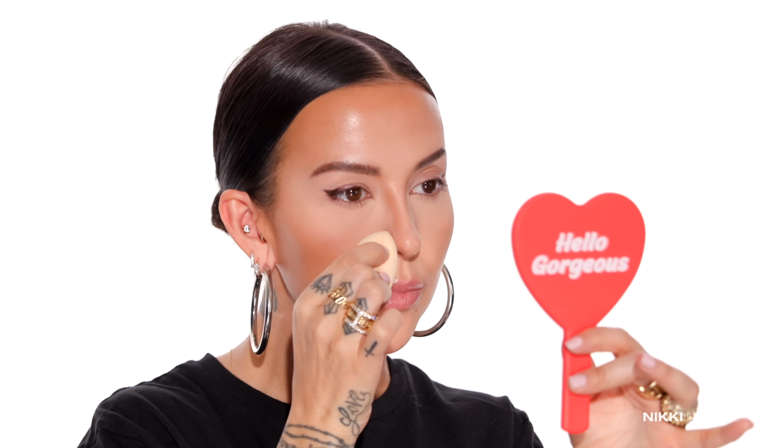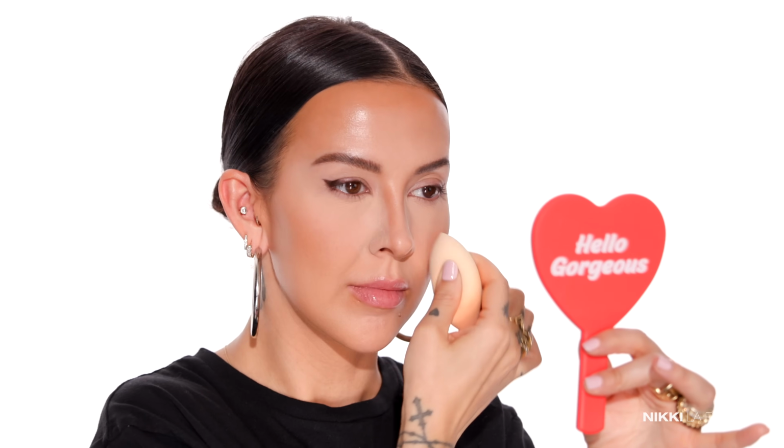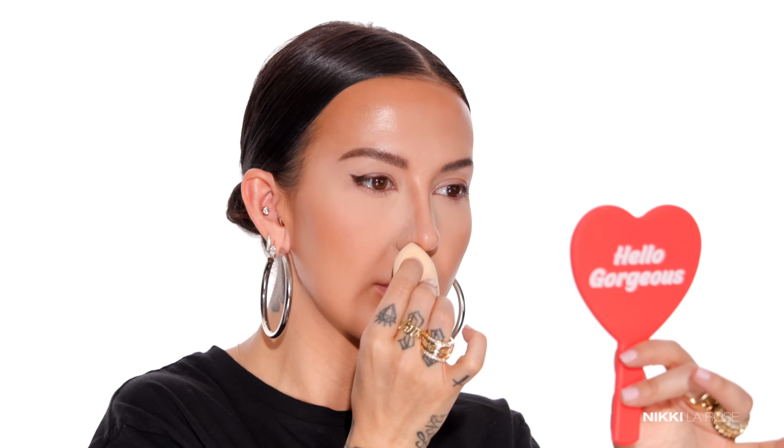So now I'm going to go with a little bit more powder, and I'm going to bake the sides of my nose, and for two reasons. This is going to help to bring out that contour that we placed earlier and really enhance it. And it's also going to help with oil control throughout the day. And once you dust it off, it just gives you a really natural, snatched look on your nose.